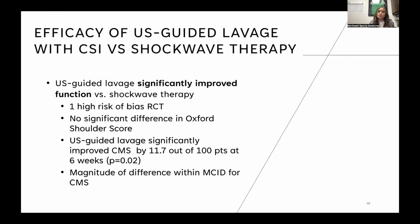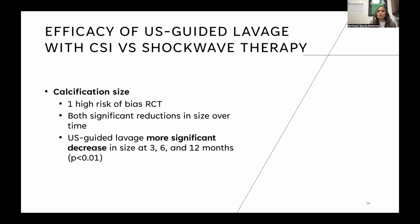Then they looked at function, and they also found that the ultrasound guided lavage significantly improved function versus shockwave therapy. They judged this based on the CMS score, which was improved at 6 weeks, and the magnitude of difference was within the MCID for CMS. And the last thing was calcification size versus shockwave therapy. Both actually showed significant reductions in size over time, but the ultrasound guided lavage had a more significant decrease at 3, 6, and 12 months.